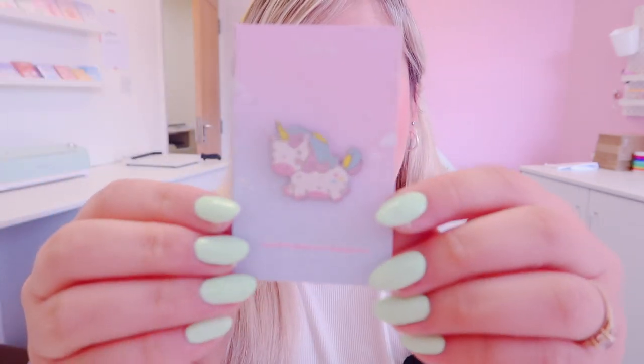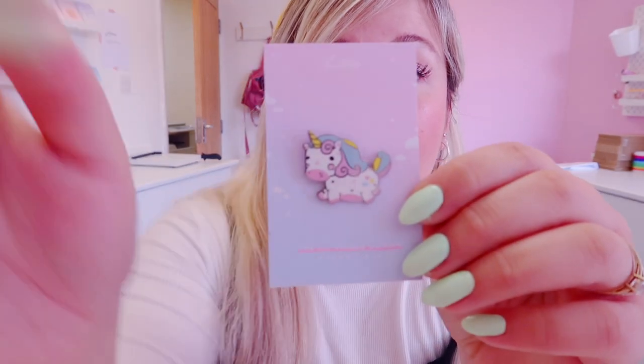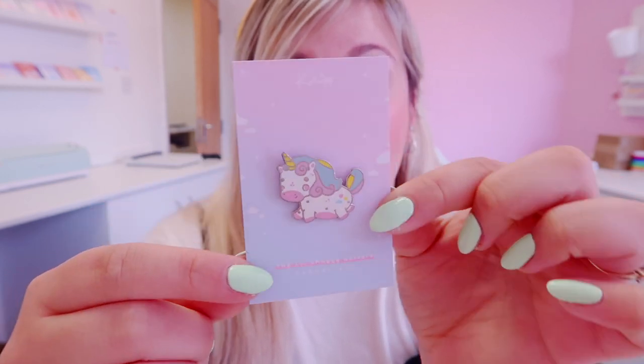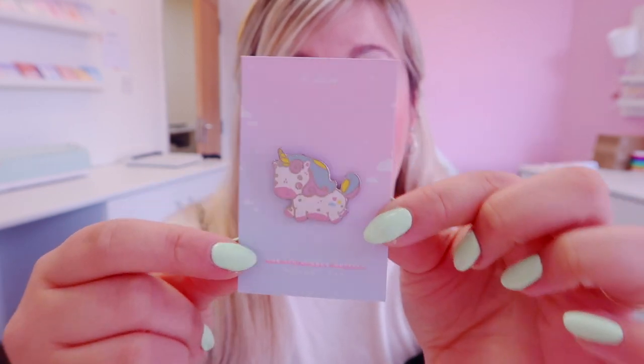As you've just seen there, I did a little test print of them because I wanted to make sure that I liked the designs. My favourite one has to be the unicorn one. I just printed it on a light cardstock, 250-gram cardstock that I got from Amazon, just to see if I liked the designs with the pin in the centre. I tend to do this with most of my enamel pins, just to make sure that if I add the illustrations, the pin doesn't obstruct the illustrations or vice versa.